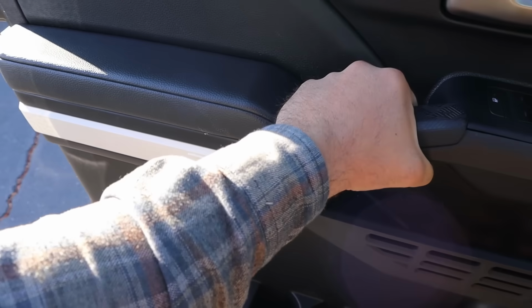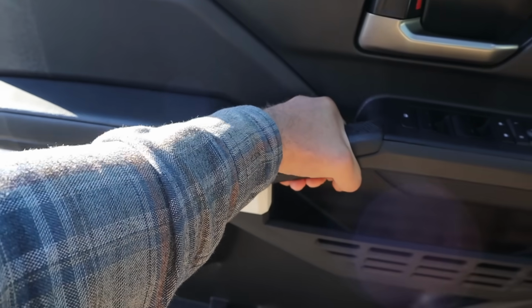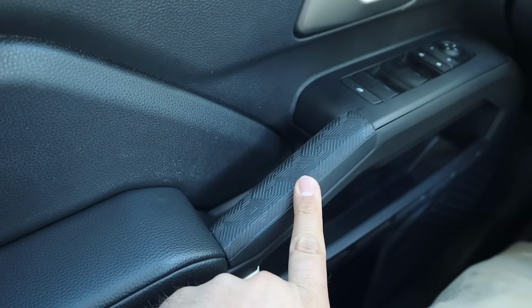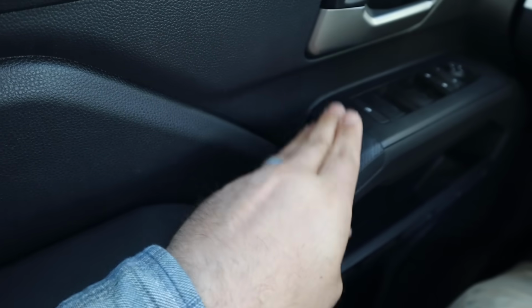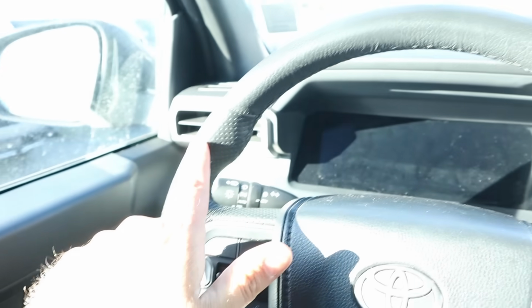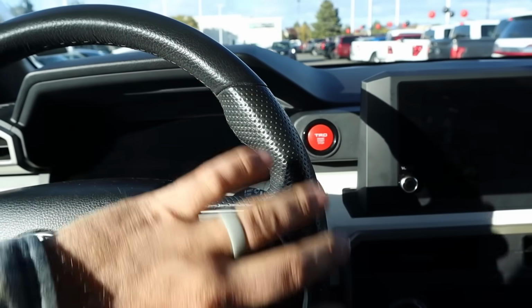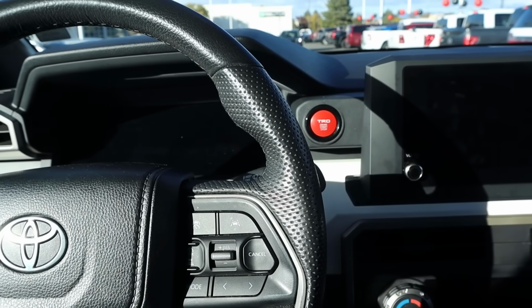This little part on the Tacoma, when I reviewed the new trucks, has a little bit of wiggle. It's still solid, so it surprised me that it's held up so well, considering it's something that wiggles. Now the steering wheel does show some wear after the 20,000 miles. You can kind of see with the hand oils, it does affect the steering wheel.